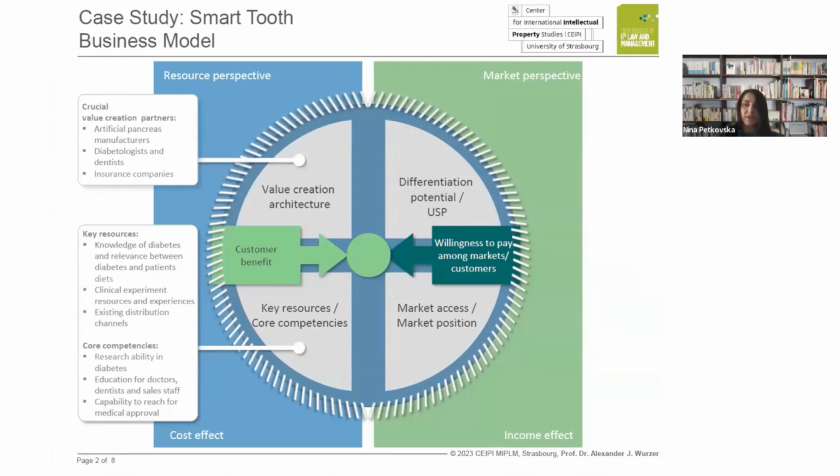First, who are the value creation partners? In this case, artificial pancreas manufacturers, because we need to combine the Smart Tooth technology with the artificial pancreas in the patients. Diabetologists and dentists. Of course, the dentists are implementing the Smart Tooth to the patient's teeth, and the insurance companies, because we want to cover the expenses for the Smart Tooth through the insurance of the patients.